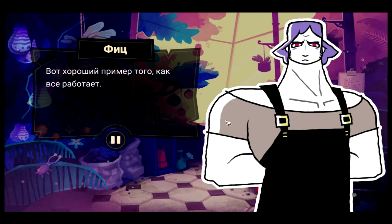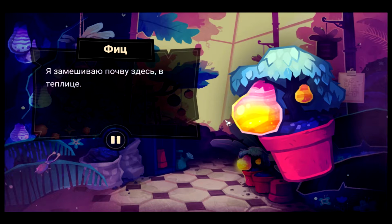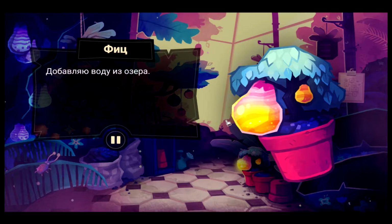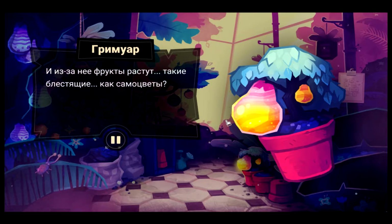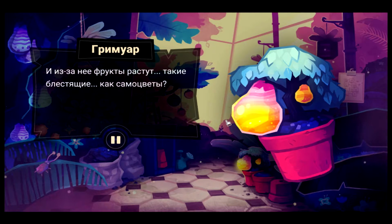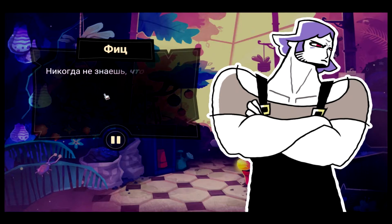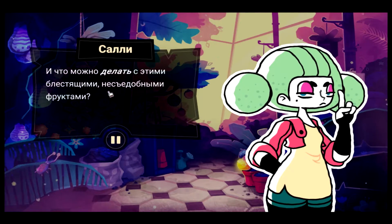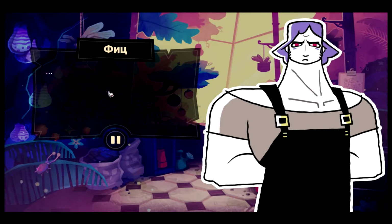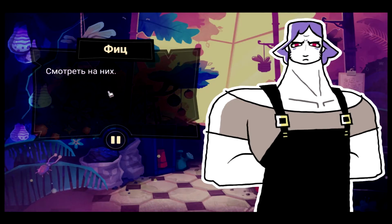This is a good example of how things work. I mix that soil here in the greenhouse. It's made with water from the lake. And it makes the fruit grow all shiny and gemstone-like. Unusual, yes. Sometimes. You never really know what's going to happen. And what do you do with this shiny, inedible fruit? You look at it. Yes.